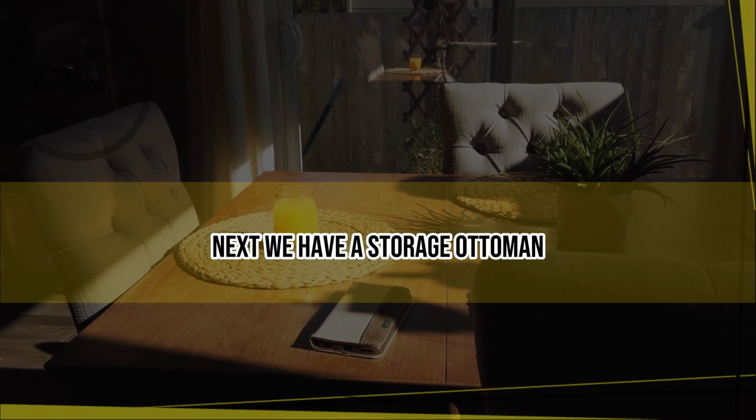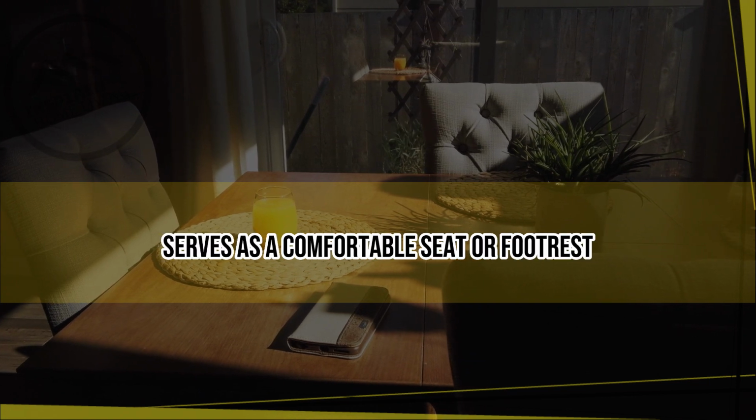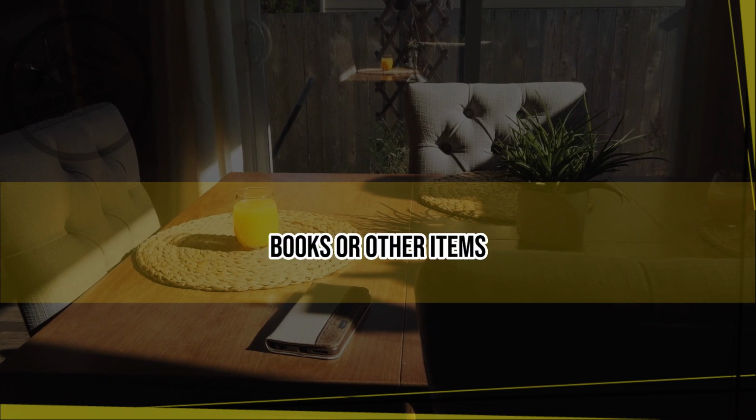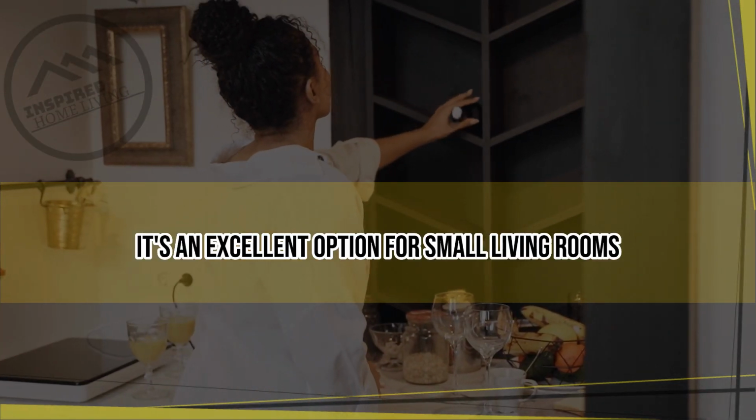Next, we have a storage ottoman. This piece of furniture serves as a comfortable seat or footrest and has a hidden storage compartment for blankets, books, or other items. It's an excellent option for small living rooms.